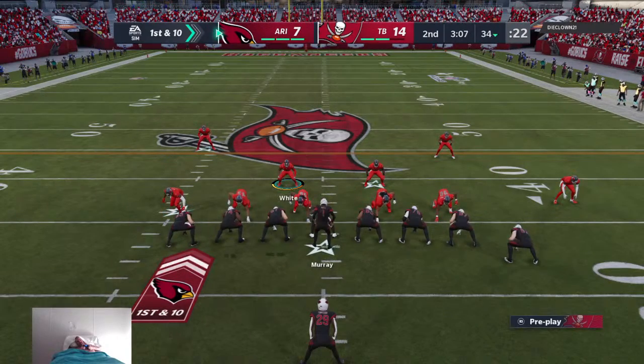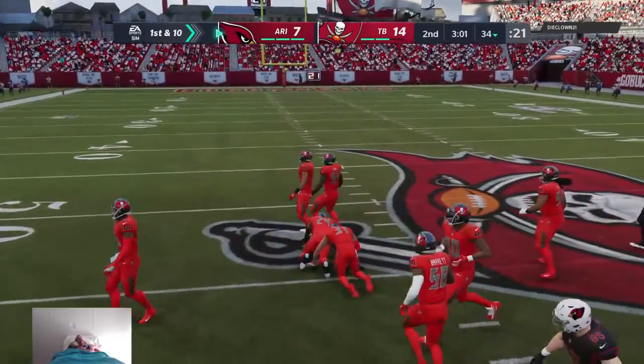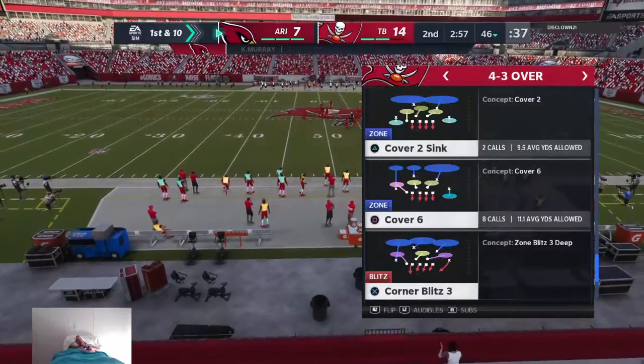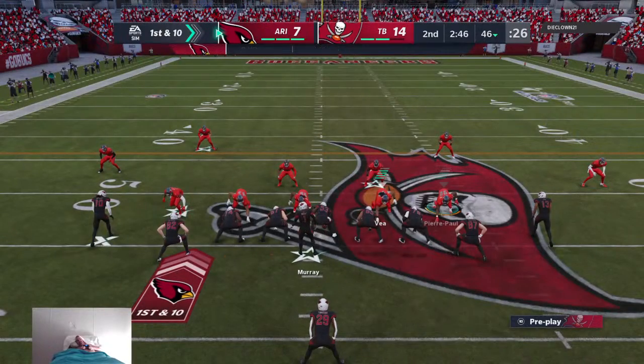3 tight ends in the ball game here on 1st and 10. Murray throwing complete there to Hopkins. And he slips up past the 45 before being tackled. 12 yards to pick up. Good enough for an Arizona first. A couple of first downs to kick off the drive.